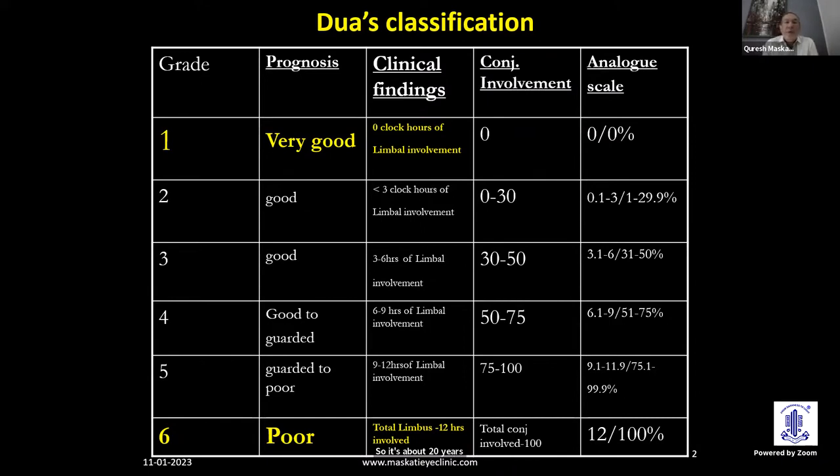And this is a dynamic classification. So every time we are dealing with chemical burns, we can classify it as grade 2 or grade 3 or whatever, and with treatment it might change. From 3, it might go to 1, or from 3, it might go to 5. So every time we see the patient, we need to change the classification depending on what we are observing. That's something to be kept in mind. The prognosis we give is as per the classification. If it is grade 5 or 6, we need to be very guarded in our prognosis. And hopefully, if it's from grade 1 to about grade 3, we're able to restore fairly good vision.